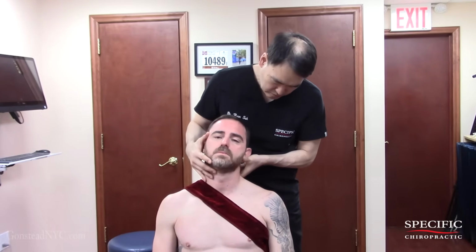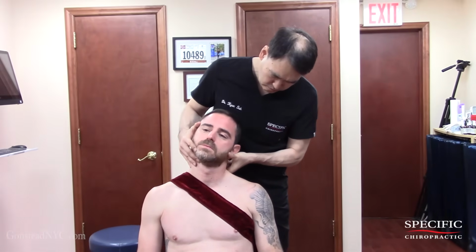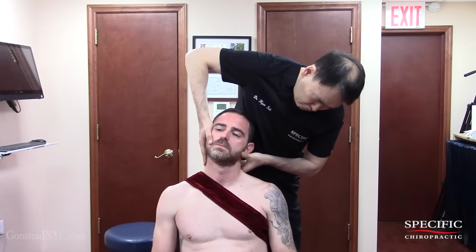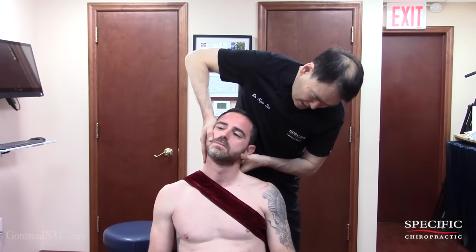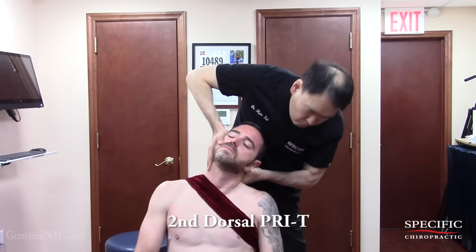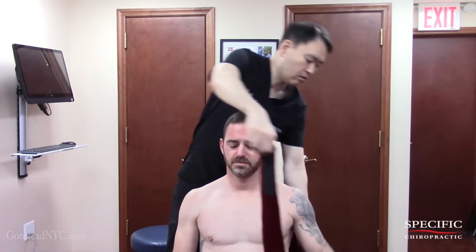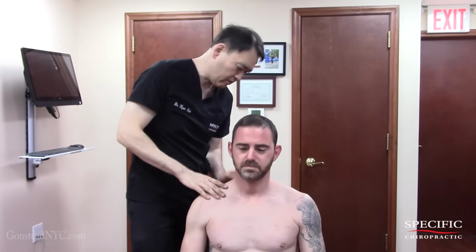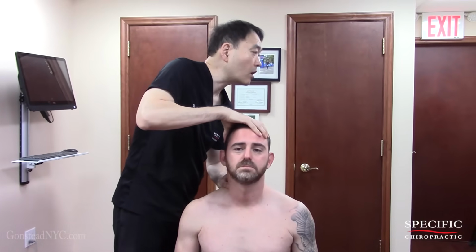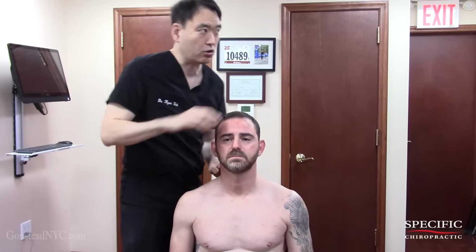Okay. And there it is, right there. This is where we need to set the side slip. We're going to reposition the liquid ball bearing back here, restore the nerve function. Like that. Right there. Now, because of the way this fits cervical degenerator, we're going to do two parts.